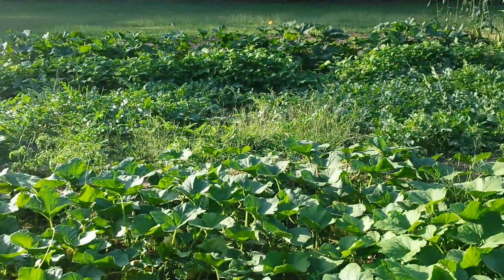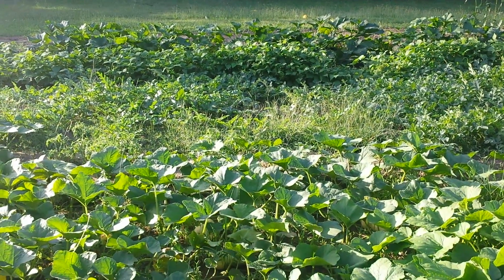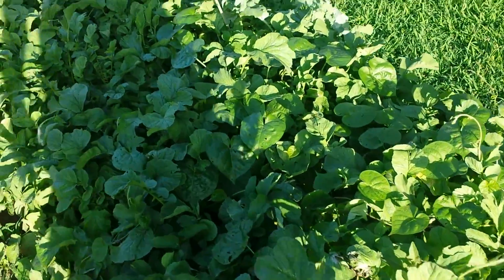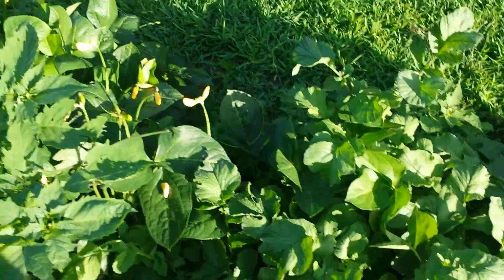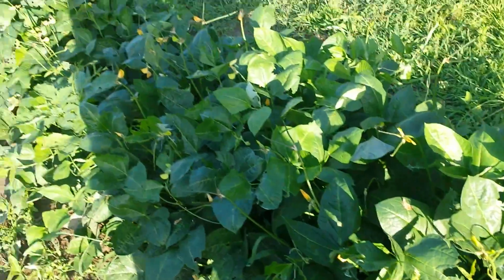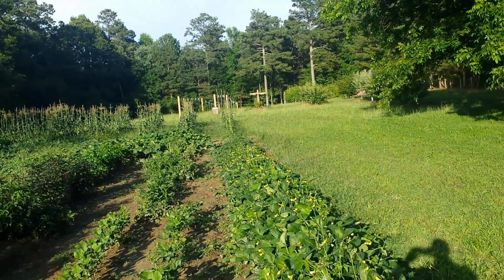Got a good stand of crabgrass right there if anybody wants some crabgrass. This right here is the last of my radishes. They're obviously way too big to eat now, but I'm not bothering them. Right here, all the way out to where the sweet potatoes start.